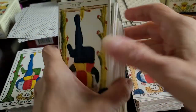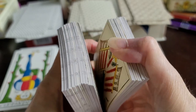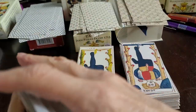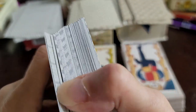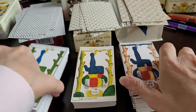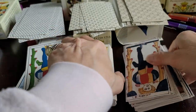Flexible. Here we have quality paper by Yves Renaud, but it's nowhere near as flexible. And the Flornoy. Again, quality paper. A little bit more flexible than the Renaud, but not bad. But this one, look at the bend. And if you look at that profile.